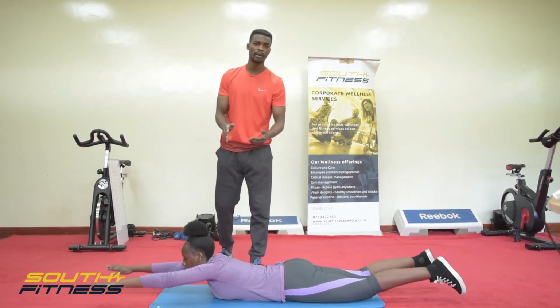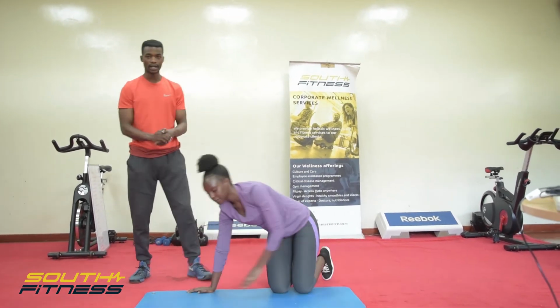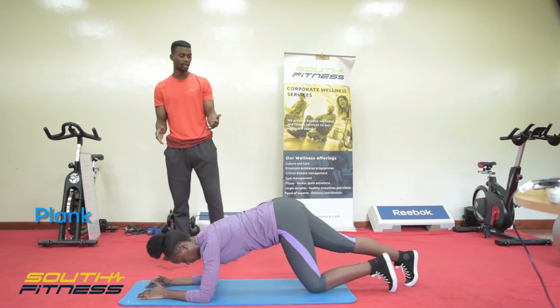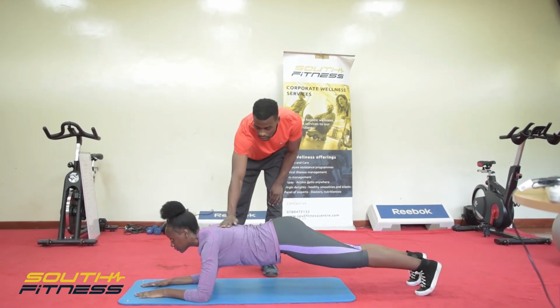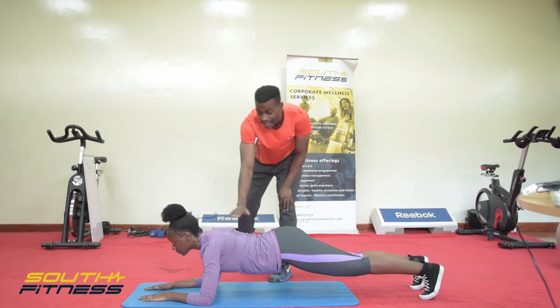So for this, you're just going to be performing about 12 to 15 reps for 3 to 4 sets for that. And then the next one is the plank. So for plank, you just get into a nice, level plank. You're on your forearms right there, with your legs fully extended. You will just want to form a nice level plank right here. So you can just lower your hips just slightly down. Just have a nice level plank right there.